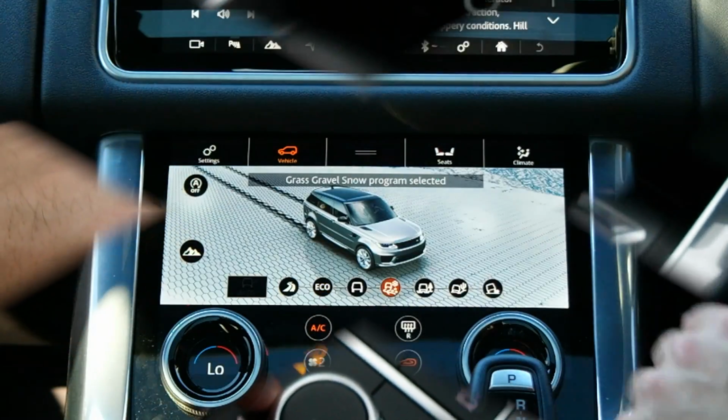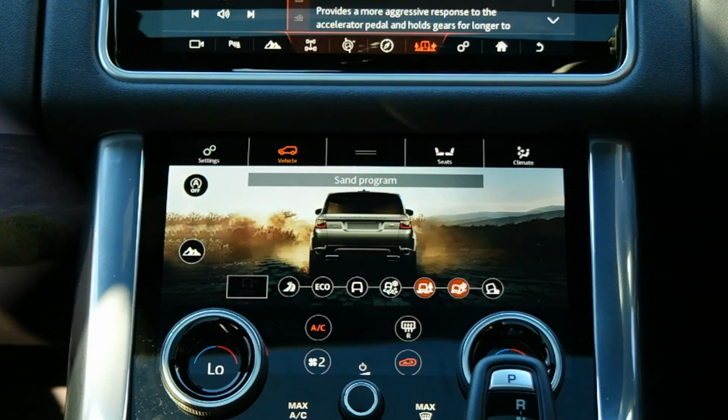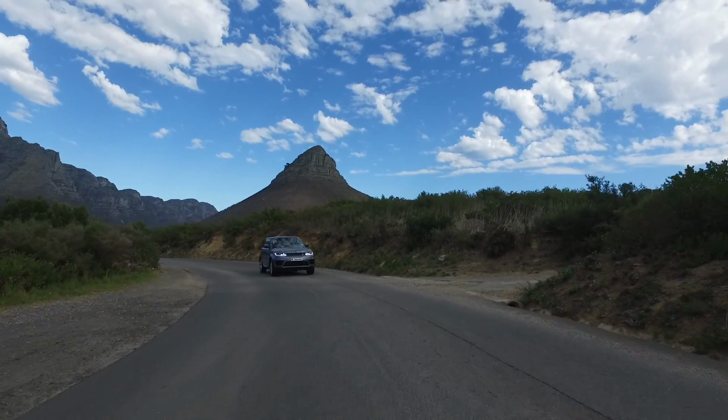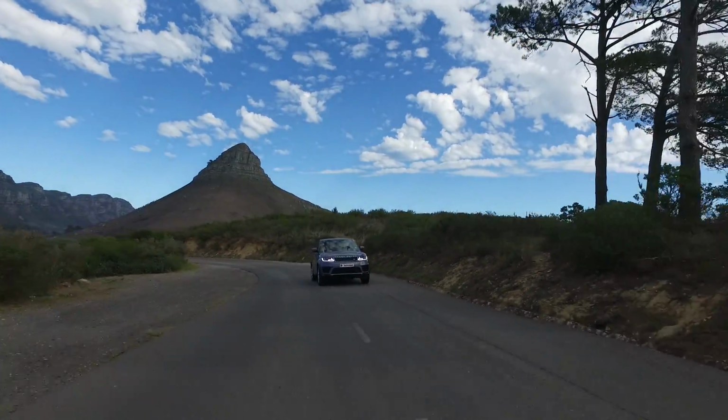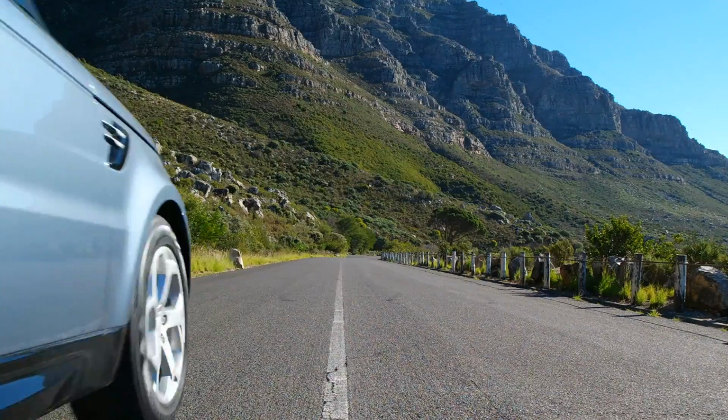So whether you out in the harsh sand dunes of Bahrain, driving along the Swiss Alps, driving along Signal Hill here in Cape Town on the road, or simply tackling the rough stuff on the Sunny Pass, the Range Rover does that so incredibly well. On the road it remains sporty, it remains imposing, it remains elegant.